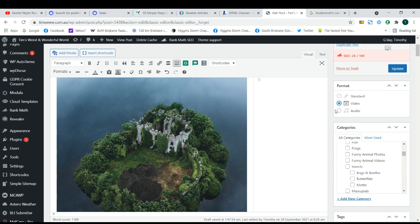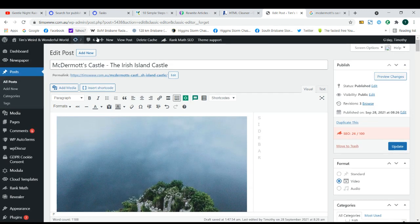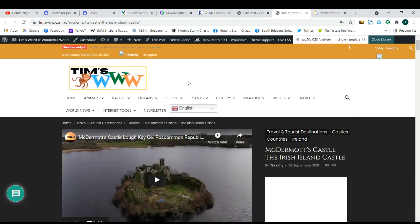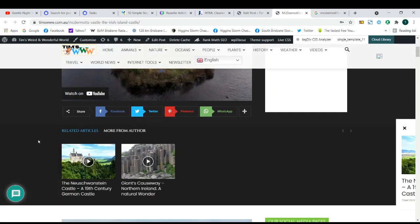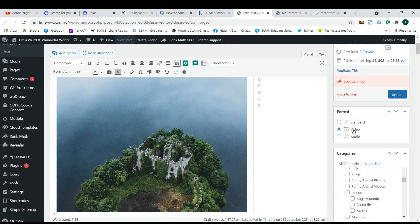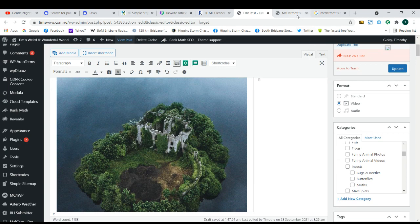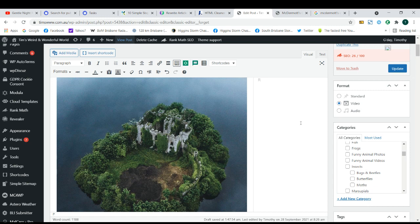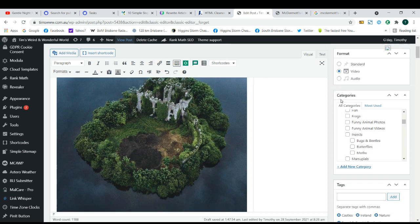that just means that this particular theme, if I go to see the post on the front end, like if you're just building a website from scratch and you haven't got this theme installed, you probably won't have that. But this particular theme, which is Newspaper, allows me to add a video link, which is here. But I'll show you how to do that. This is probably something you don't have to worry about at the moment.